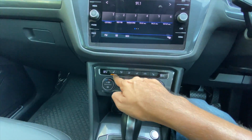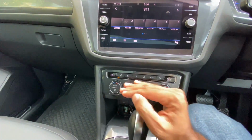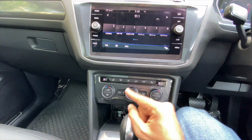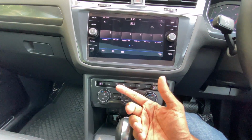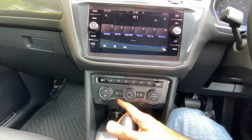This is the button for heated seats. I don't know why it has got heated seats. It's of no use in India, at least no use for me at all, because it just heats the seat. Only good to prank your friends. Otherwise, it's of no use. You should have got ventilated seats for sure. Of course, it's a German car, it's a CBU import. That's why they've put heated seats, because that's how it is spec'd abroad. No use here. These are the controls for the air conditioning, of course.